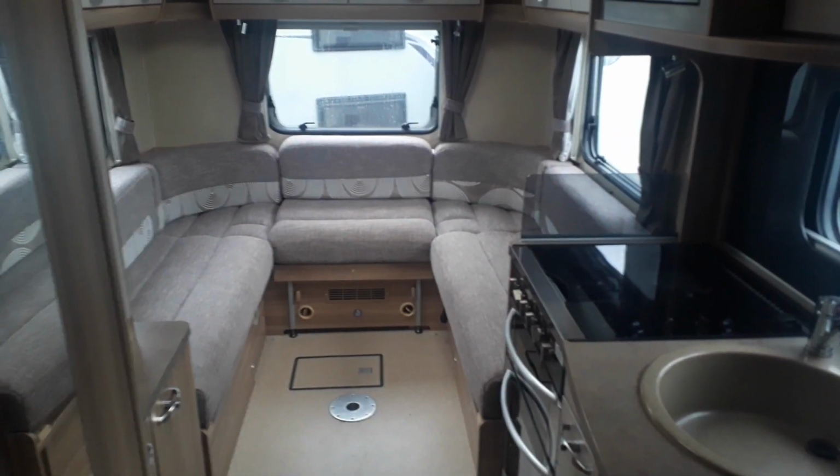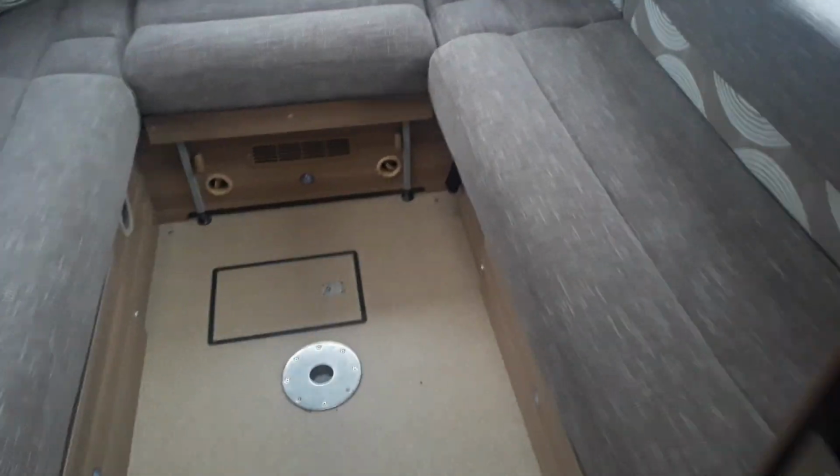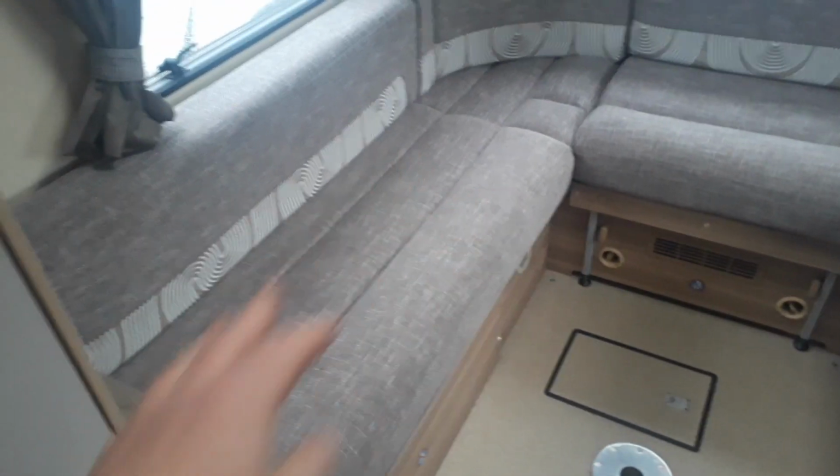But the unique thing about the 464 is it's got seat belts underneath this rear lounge, given away by the fact that you can just see the seatbelt clip there. And underneath here, you can just about see there's a little fold away seat. So what you can do is just take these cushions off and fold that up, and then you've got a forward facing seat there with a crash tested seat belt, and another one the same there.